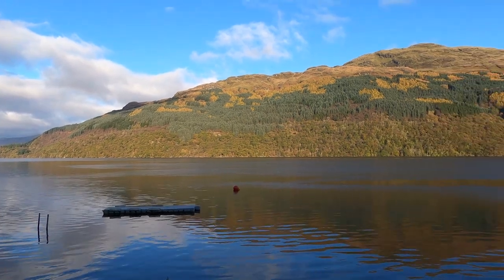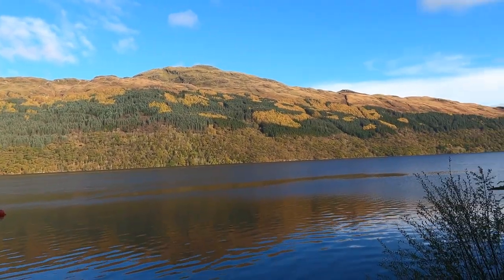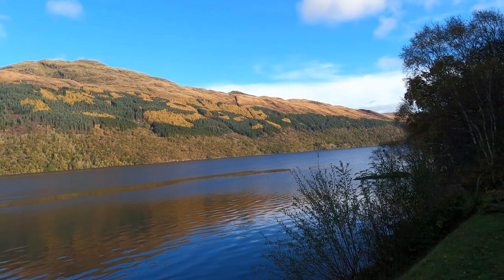The colours of the trees over there, the other side of the loch against the blue sky, are incredible. Those autumn shades.